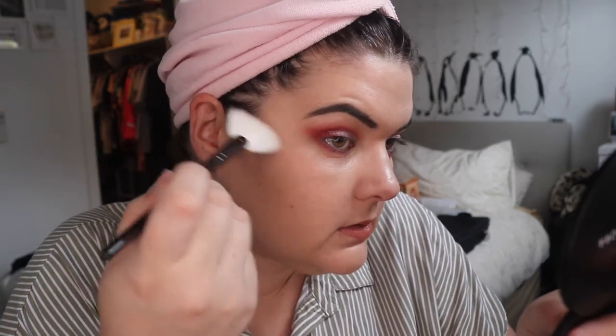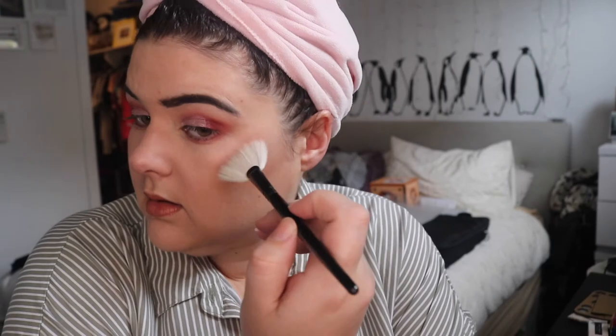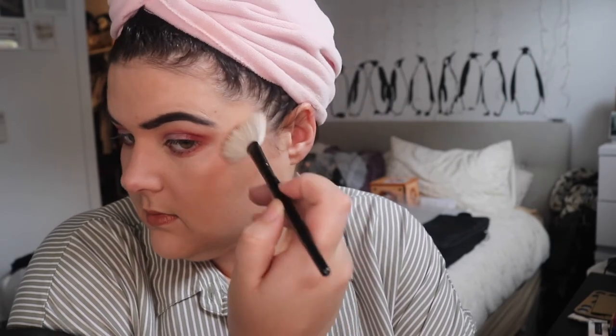I'm just gonna apply this. So I'm gonna put Stunner on. I did have this in a single, but I've just given that away to one of my friends because I don't need two of them. And, voila. Oh, I do like the smell of this. Tarte shadows smell nice, eh?